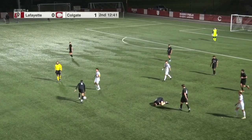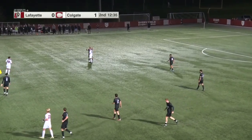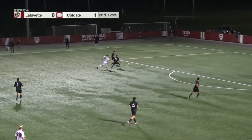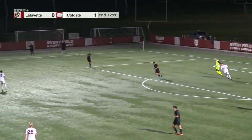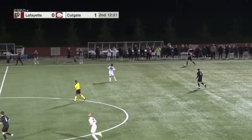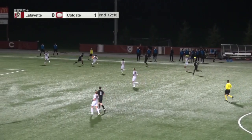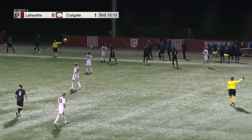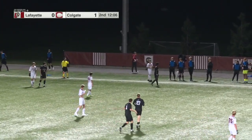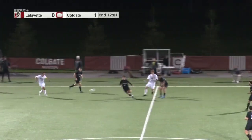And a tough challenge, a foul on Lombard. Hard challenge, Donovan wins it back. Him and Echeverria going at it. Donovan fresh off the bench with a spark of energy. And it comes off of Grossi, and down for a Colgate throw. 12 minutes left. Colgate still clinging on for a one goal lead.